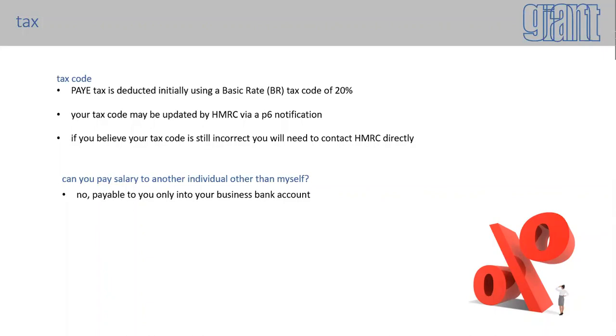If you believe that your tax code may still be incorrect, even if we have or haven't received a P6 notification, and you wish to double check this, then what we would advise from Giant's perspective is for yourself to contact HMRC. The reason that Giant cannot contact HMRC directly is due to GDPR reasons. If they deem that your tax code is incorrect, they'll send across the necessary P6 notification for us to update your record.